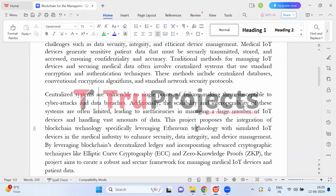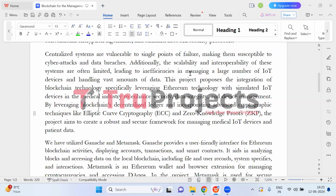The decentralized nature of blockchain ensures that the data is distributed across multiple nodes, which makes it immutable and tamper-proof. Furthermore, to strengthen the security framework, we also incorporated advanced cryptographic techniques such as elliptic curve cryptography and zero knowledge proofs. Elliptic curve cryptography is employed to provide strong encryption for data transmission, and it ensures that patient data is protected from unauthorized access. And moving on to ZKP, that is zero knowledge proofs, it allows for the verification of data without revealing the actual data itself, and it enhances privacy and confidentiality.